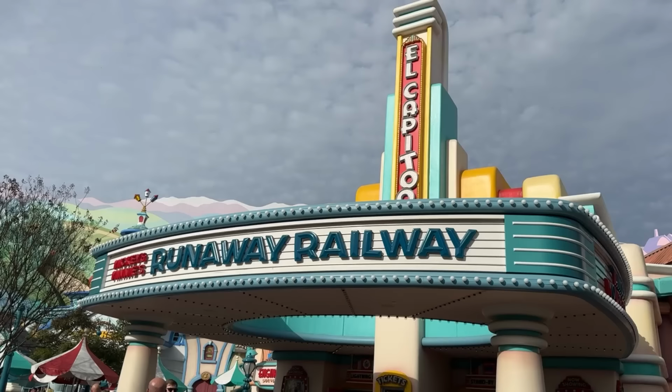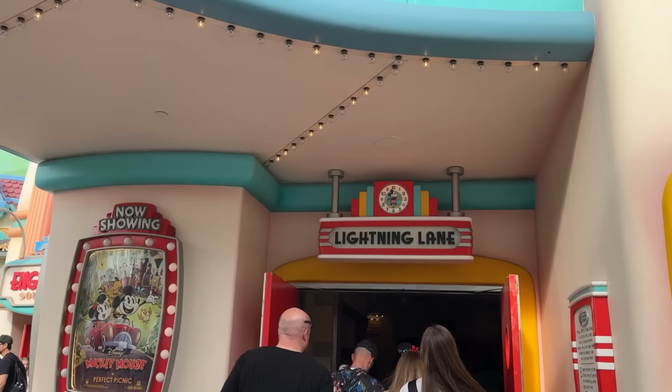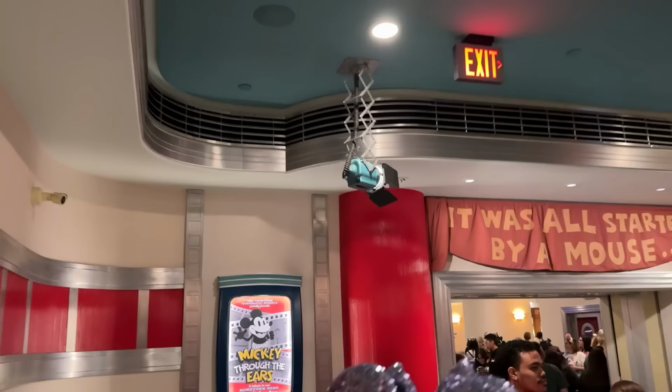Mickey and Minnie's Runaway Railway, when it opened, was a fancy ride and had a virtual queue. Now it's included on Genie Plus if you want to skip the line, or it's just a regular standby queue. I would say if the line's not too long, this queue is fantastic. It's so cute the way they've done it.